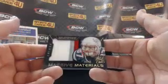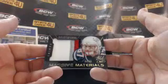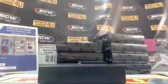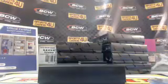/8/25 Massive materials, four color patch for the Patriots, Rob Gronkowski. Massive materials.